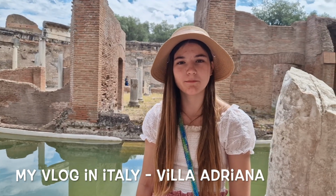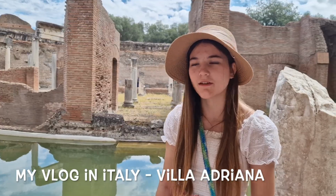Here is the maritime theatre that was reserved for the Emperor Hadrian. It was hidden in the villa and it was very luxurious.